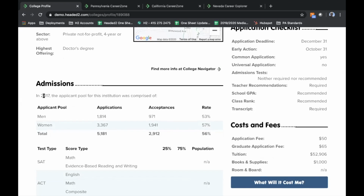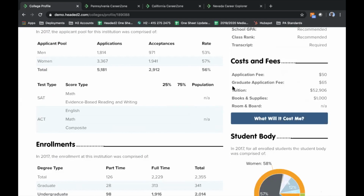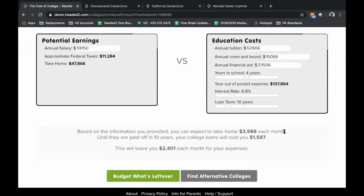One of the really cool things about CareerZone and CareerExplorer, and what's really important to us as a team, is that we kind of slip in financial literacy everywhere and anywhere we can. And so this is one example. As we look at the college profile, you'll see here a button that says, what will it cost me? And if I click on that, we're able to see our potential earnings from, say, an occupation that we most recently liked versus the educational costs, including interest rate on a potential loan, et cetera. And then this matches up and tells us in the end, are we going to be left with a net gain or net loss against our expenses, which we developed in a budget, which I'll show you later on.